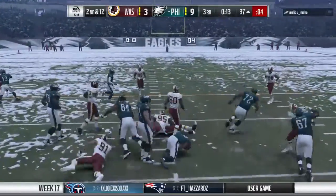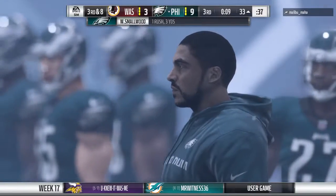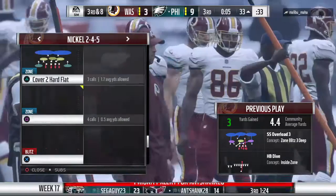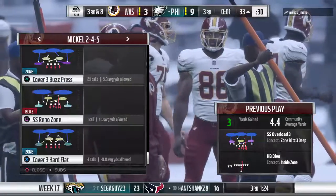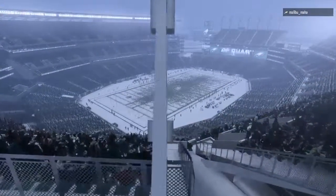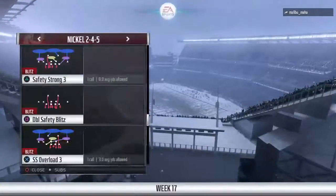On 2nd down, Smallwood. And a short gain down to about the 33. Give him 3 yards on the run there. That still leaves him with a difficult 3rd and 8 coming up. Well, if the coaching staff's doing a good job upstairs, they'll file away what they just saw from the defense right there. They sold out to stop that running play. I'd say keep that in mind. They want to try that again. Go play action, hit them over the top.